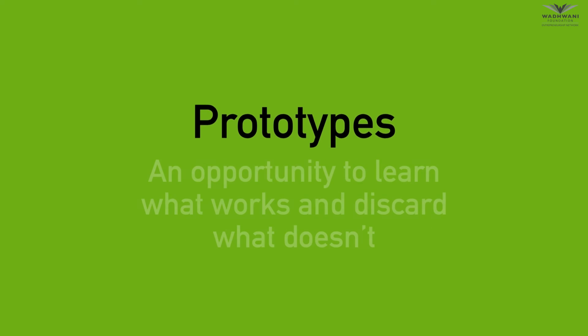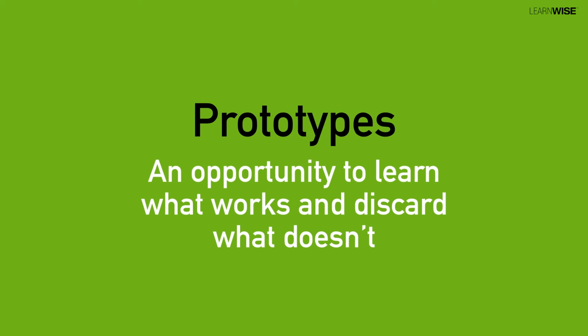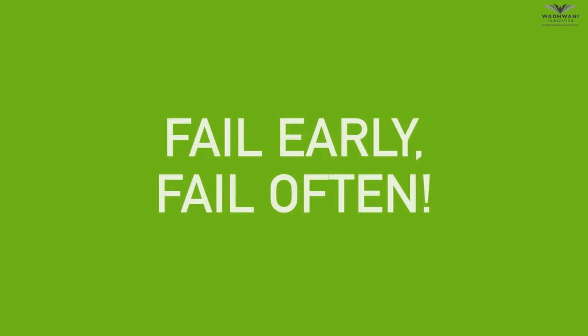Don't think of it as a failed attempt, but as an opportunity to learn more and discard what doesn't work. Get ready to build. Fail early and often.